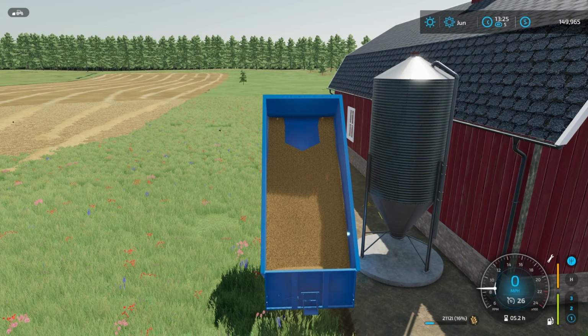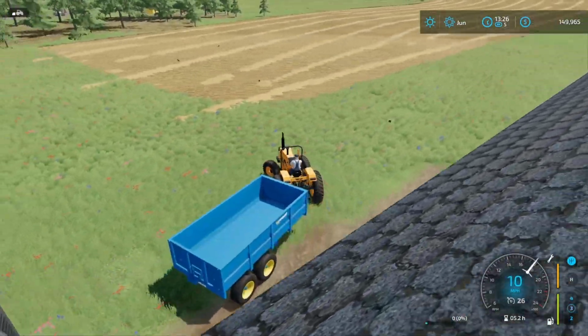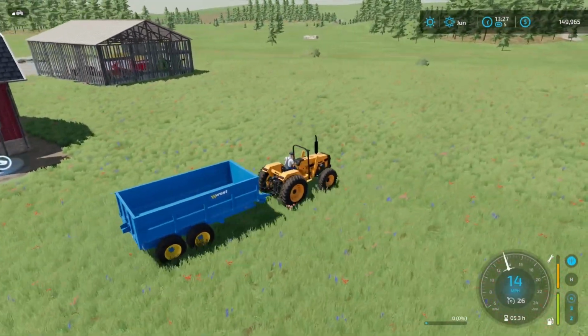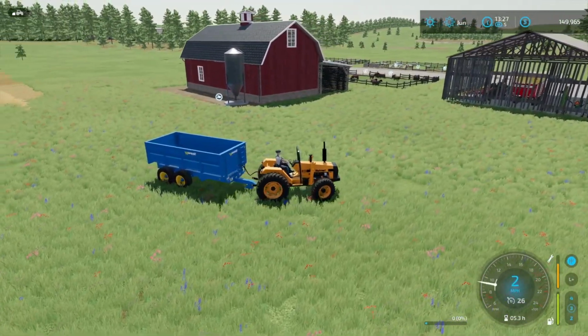And then we'll look at what it is. All right, we've got 25,000 liters in here. It says that we only need 18,000, so if they reproduce, we should be all right for right now. So we'll take that as a win. All right, the one thing I want to look at is, I was thinking about productions. And all right, let's get out of here.